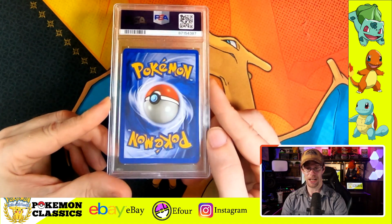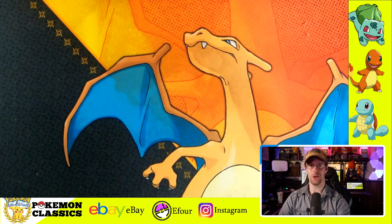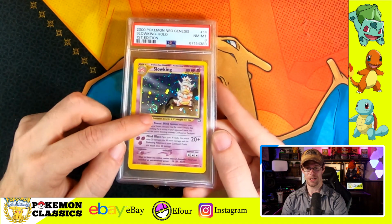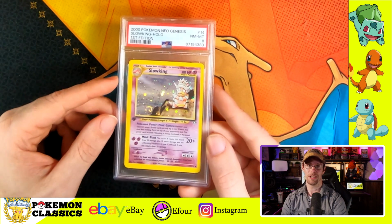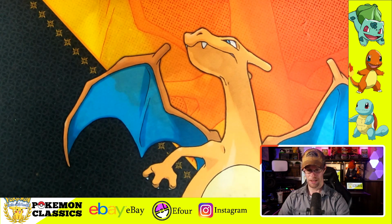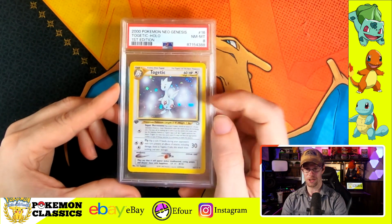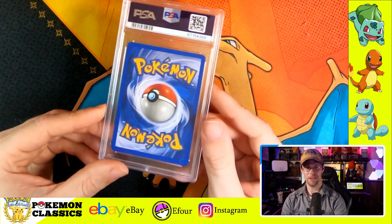You'll notice all these backsides are very nice, but those print lines will get you when it comes to Neo Genesis. We've got Slowking, nice beautiful swirl there down at the bottom. Same thing, a lot of holofoil, gonna be susceptible to those print lines. Really clean backside there as well. And then we've got Togetic. Togetic looks like it's obscuring a swirl that's just partially blocked. Near mint to mint 8.